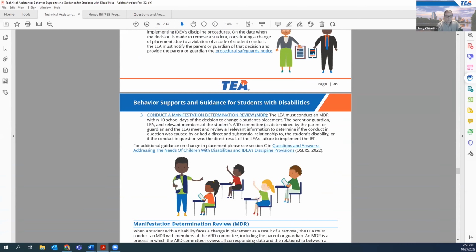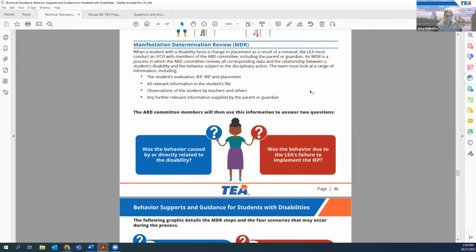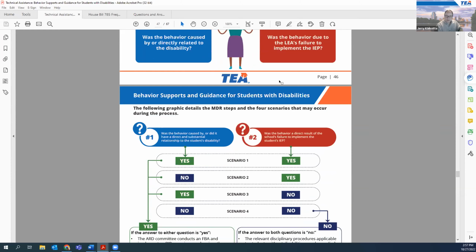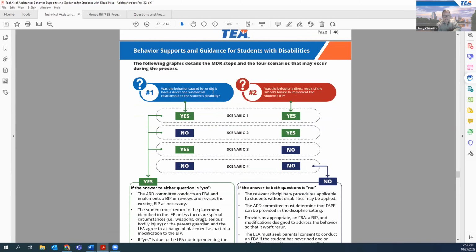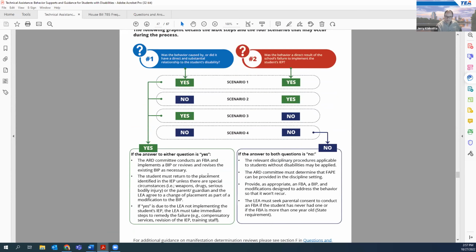And if we go down a little further, we go into MDRs, or manifestation determination reviews. And this document walks you through the questions that the ARD committee has to answer. Was the behavior caused by, or directly and substantially related to, the student's disability, or was the behavior a direct result of the school's failure to implement the student's IEP? And it walks you through some of the scenarios and gives you some good information on that.